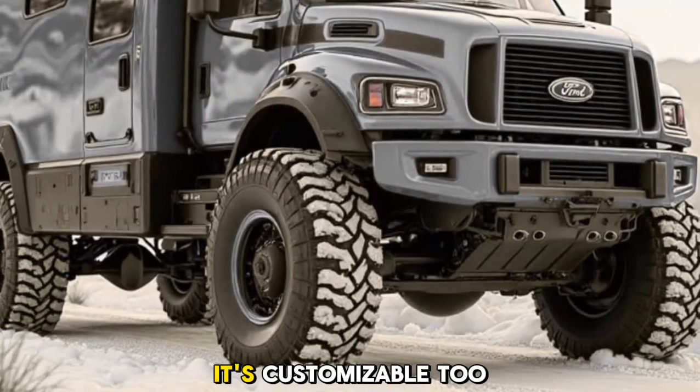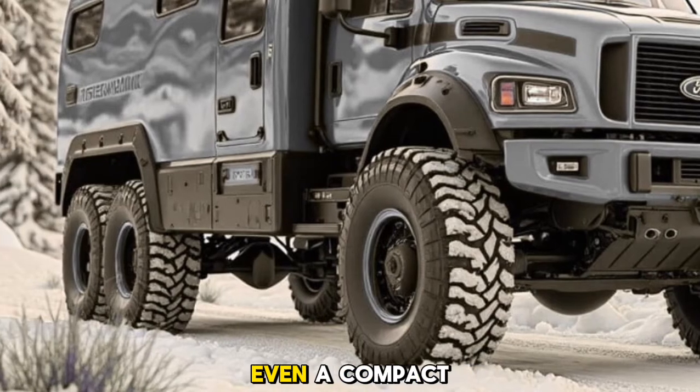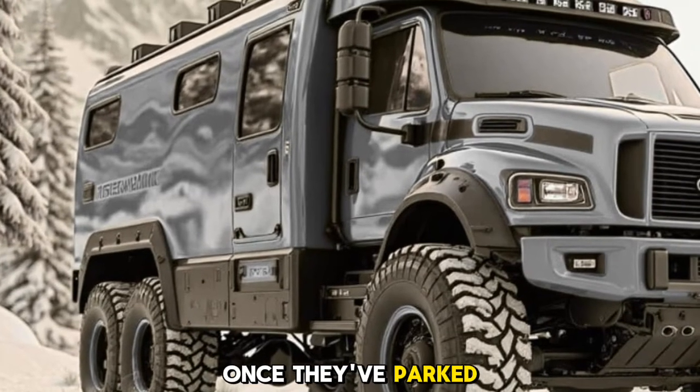Another standout feature is the rear garage space. It's customizable to store bikes, outdoor gear, or even a compact electric scooter. It's ideal for adventurers who like to explore beyond the camper once they've parked.